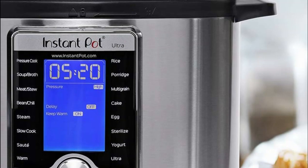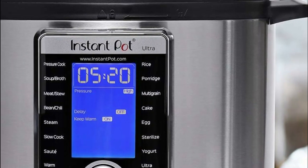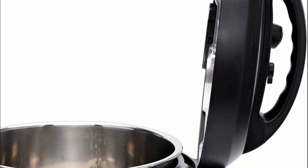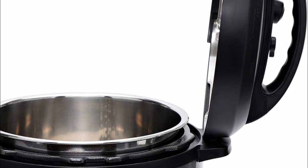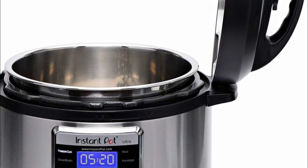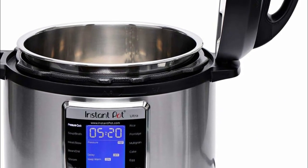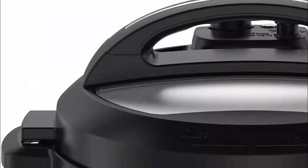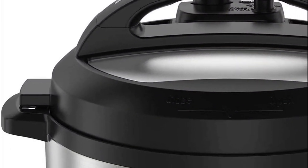The central dial simplifies program selection and adjustments, adding an extra layer of precision to your cooking experience. Additionally, the newly introduced steam release reset button enhances safety by facilitating the handling of steam after the cooking process. The Instant Pot Ultra boasts an impressive array of 16 smart programs, covering a wide range of cooking needs.